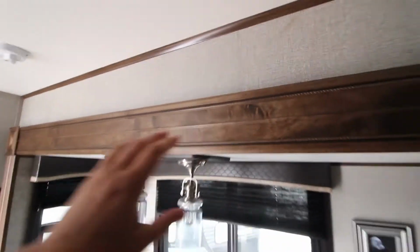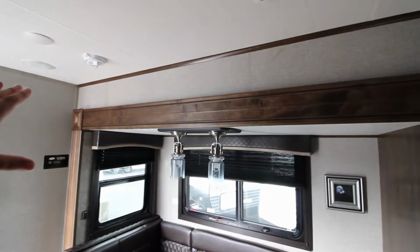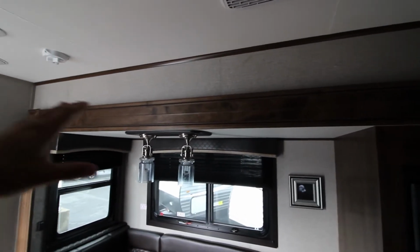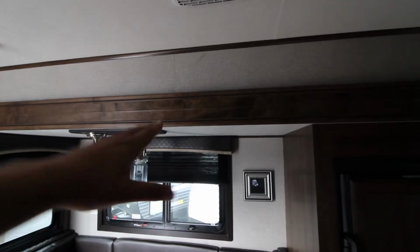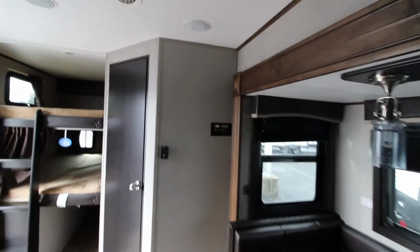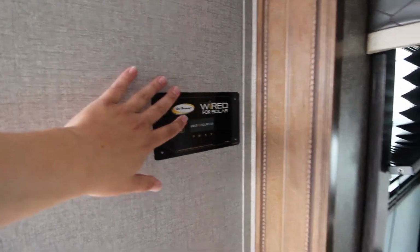Jayco also uses real wood in its slide out facade, and it also has actual structure board going all the way across the slide out itself, bracing it, keeping it the same shape. Most manufacturers just use standard lumber, which is going to bow over time, which is going to cause your slide room to have problems coming in and out, and it can actually end up locking up. It is pre-wired for solar on both the roof and the side, which is going to be very, very nice if you're wanting to dry camp.